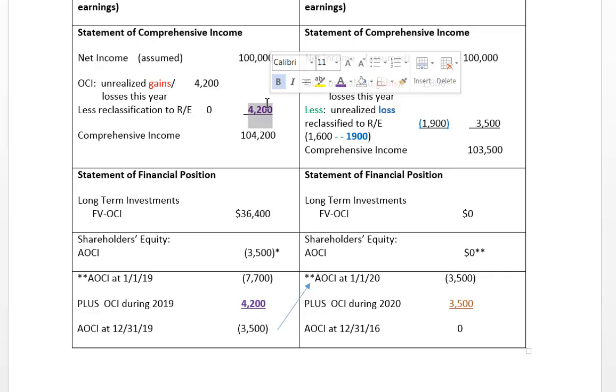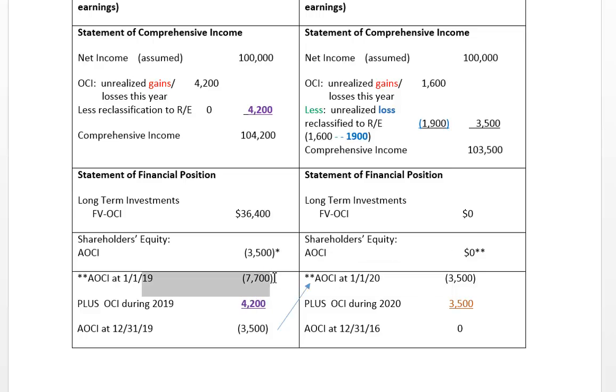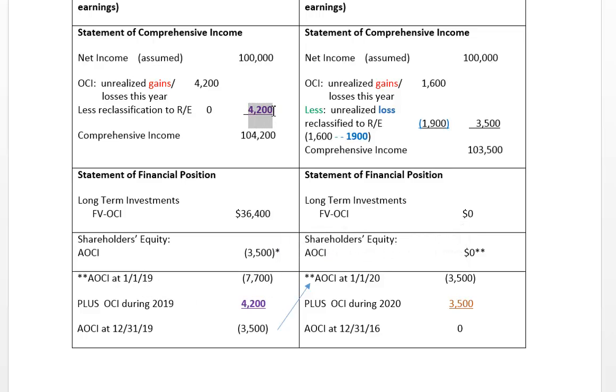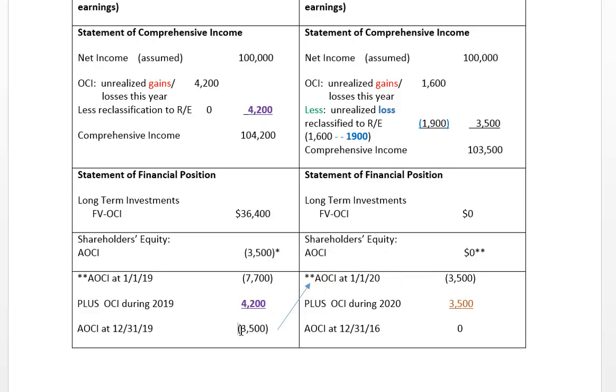Whatever was in your OCI now in 2019 updates your AOCI balance in 2019. So if we started off with a debit balance of $7,700 and we're adjusting it further because we recorded OCI of $4,200 gain in 2019, that OCI amount updates your AOCI. So now we will have a negative or a debit balance of $3,500 in it.